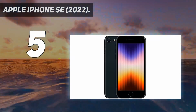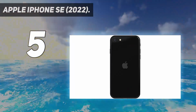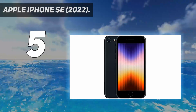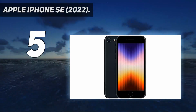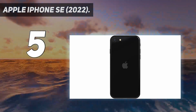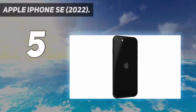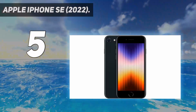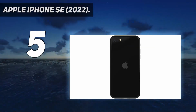But it's Apple's software that makes a difference here, with Deep Fusion technology, Smart HDR 4, and photographic styles, as well as improved portrait mode. There's no night mode though, so shooting in low-light environments can be a challenge. Add 5G connectivity, iOS 15 out of the box, and 5 or 6 years of OS updates, and it's easy to see why the iPhone SE 2022 is our best small smartphone.